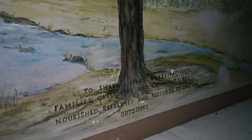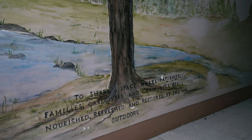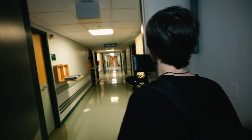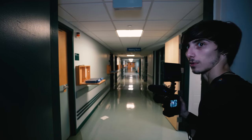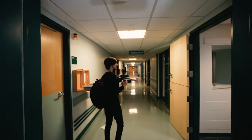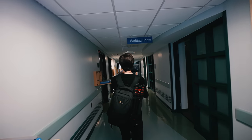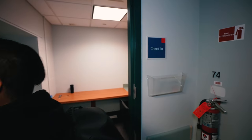Hey, yeah, but look at this. This is Dr. Harvey, and this is a Healing Gardens. To share a space where patients, families, caregivers, and community are nourished, refreshed, and restored by the outdoors. Oh my God, dude. It looks too mint. Dude, this is a straight up hospital. Yo, the medical doors. This is all the waiting room. Right here. I just can't believe they're just leaving this abandoned. Dude, they really are. Well, you check in right here.